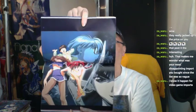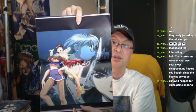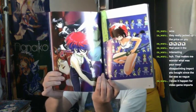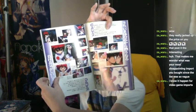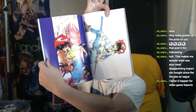Nice poster artwork for Kotetsu. There you go. Some of the artwork for Kotetsu. Footage from the actual anime Kotetsu, and of course later on they also have the comic book artwork for that.